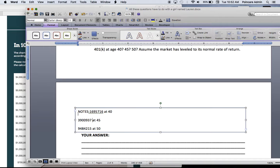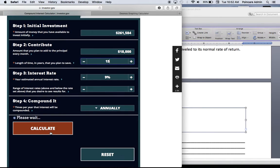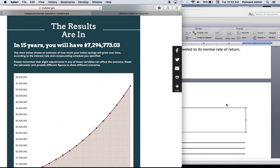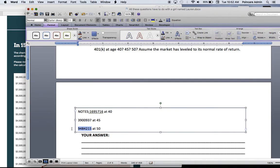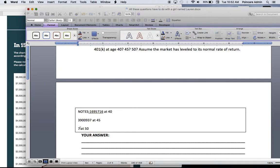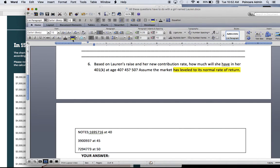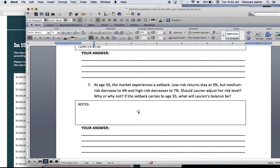Okay. And then finally we do 15, and that's going to be calculated at 15. It's 7,294,773. Okay, so again, not too big of a deal, but I don't want you to get this wrong. Okay, so watch this. She went back to her 9% here. Be careful of that, because I just screwed it up. Okay, at 50, it experiences a setback.